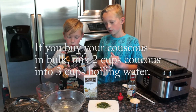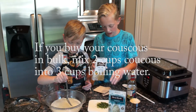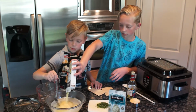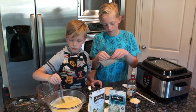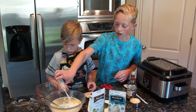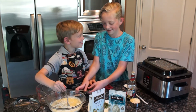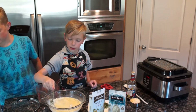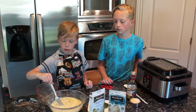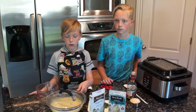I'll start with the butter. So now there's the seasoning packet. Are we gonna put those in? Yeah, probably. Then you just stir it. Oh, this is looking pretty good. It's really easy too, and it tastes good. Okay, so we're gonna cover it and let it sit for 5 minutes. I'll set that off to the side.